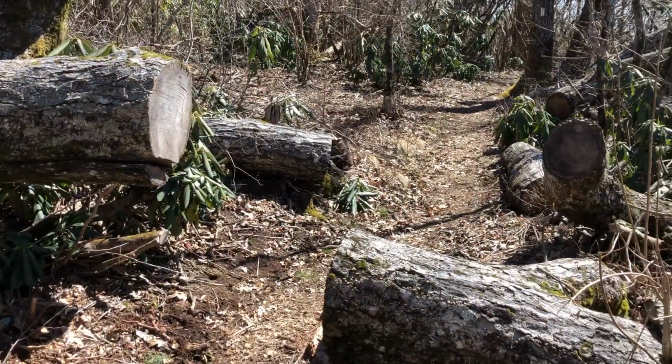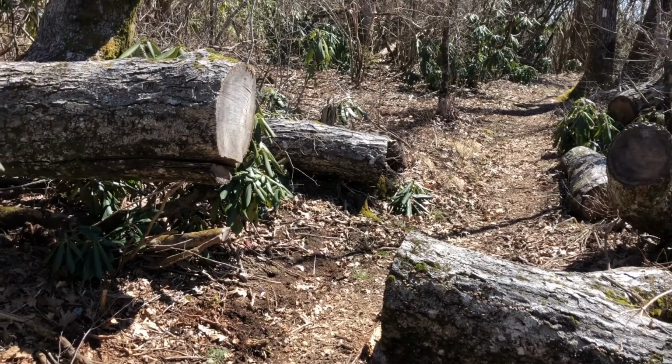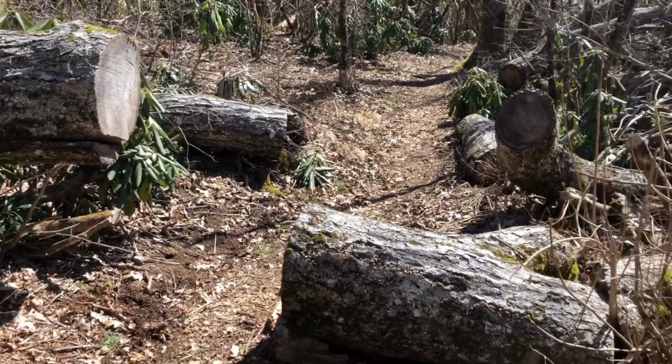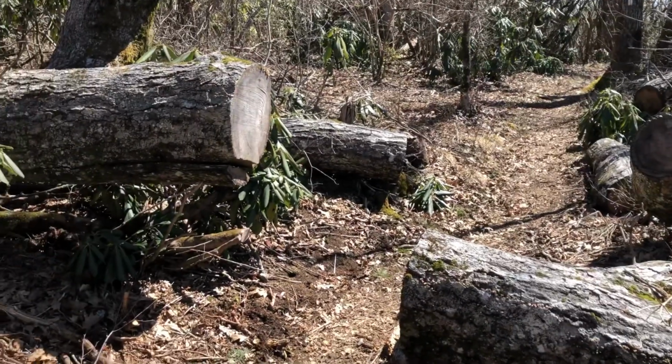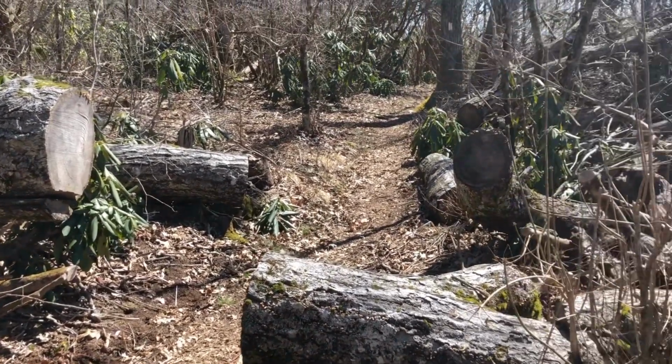This is what happens when they have trees blow down over the trail. They just kind of come through and whack off the section that's blocking the trail and leave the rest behind. That's kind of cool because it leaves a good place to sit down if you need to rest a little bit. And it still clears the path for us to power through, so it's kind of nice.